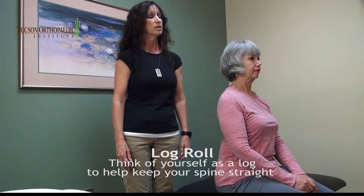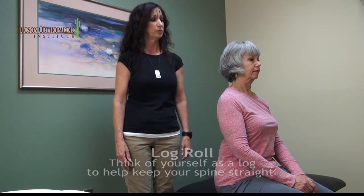So whether you are post-surgical, or you have chronic low back pain, or you've just had a recent flare-up or an injury, this is the proper form to get up and down from a chair or to get in and out of bed.